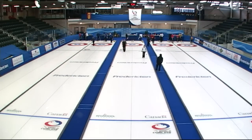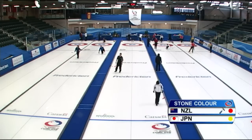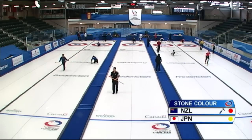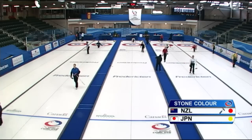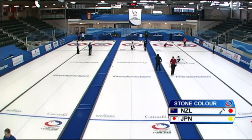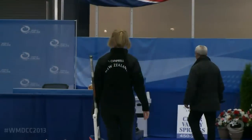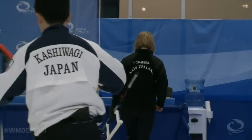You can do your slide. As you just heard, the game will begin in 1 minute, and the players can do their slide. Yes, they can. You see the stone colors. New Zealand will be throwing the red stones. Both teams had a draw to the button before the game. New Zealand came up closest, so they will have hammer. And we are going to see Japan throwing the first stone.